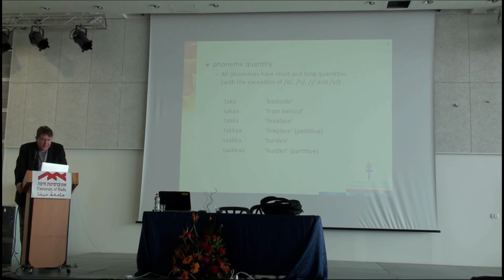They sound different and they mean different things. Backside, from behind, fireplace. Fireplace, quality, form, burden, and so on. Just the quantity or length of the pronunciation, or the stop in the case of stop consonants.